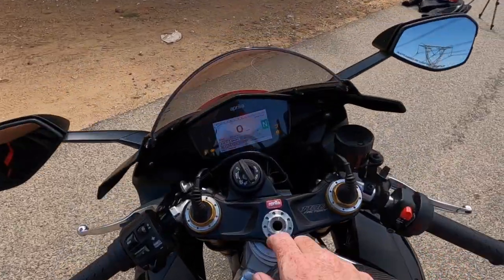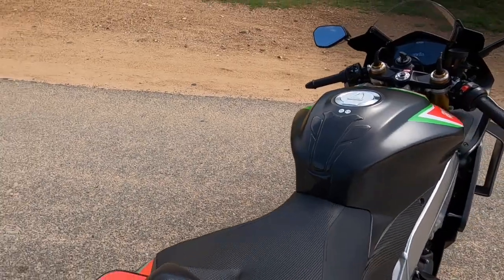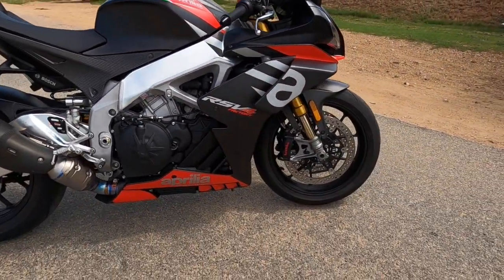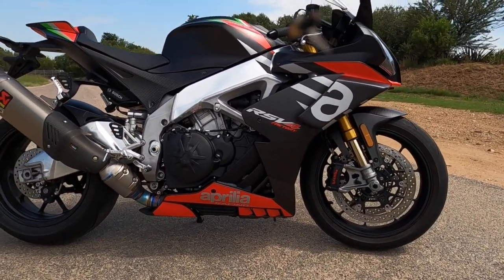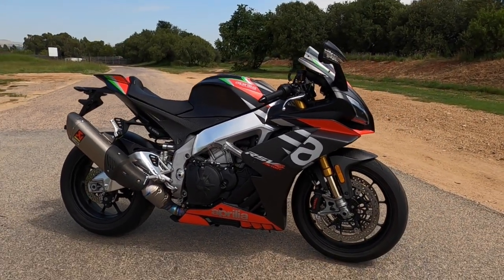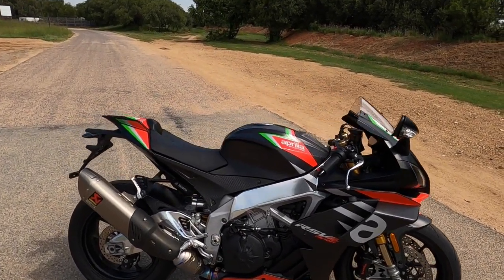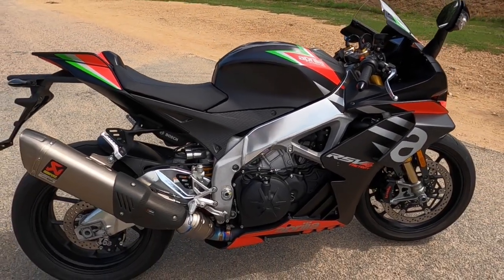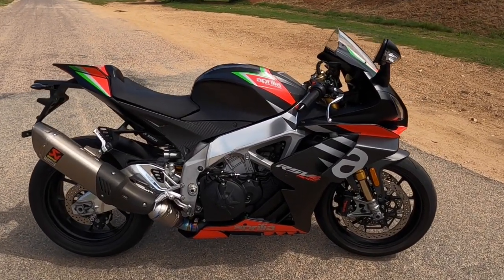Just unbelievable. As mentioned, this is the most refined RSV4 ever. It weighs a dry weight of a mere 184 kilos, 204 kilos wet weight, 217 horsepower. That's insane. That's more than 1 horsepower per kilogram. All this electronic suite, petrol tank taking 18.5 liters, and the motor is a Euro 4. That's where the new 2020 model came in, with a Euro 5 and complete facelift.